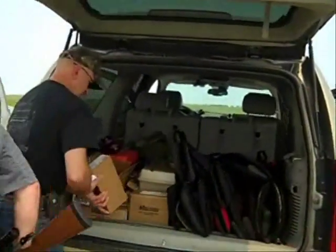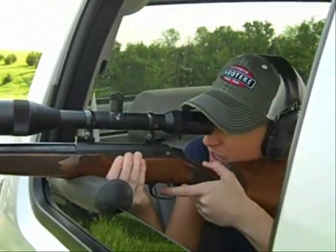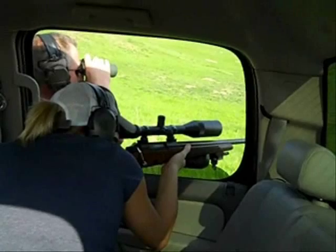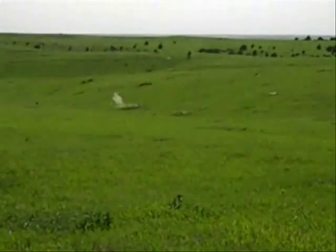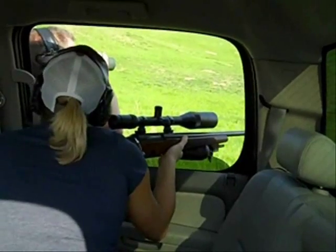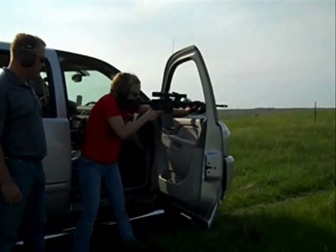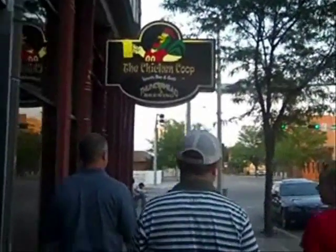So after the tour, we took a trunk full of rifles and Hornady ammo to give it the ultimate test: prairie dogs. For some, it was their first time ever shooting prairie dogs. Can you imagine your first time shooting prairie dogs, and with the guys from Hornady and with the trunk full of Hornady ammo? It was too cool.